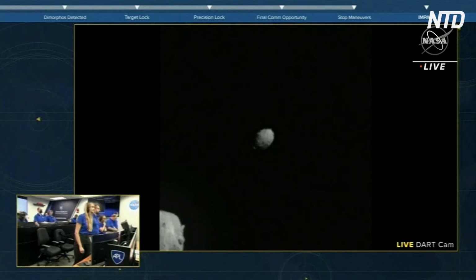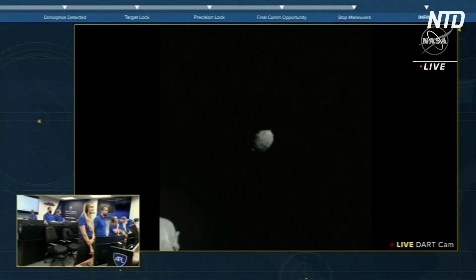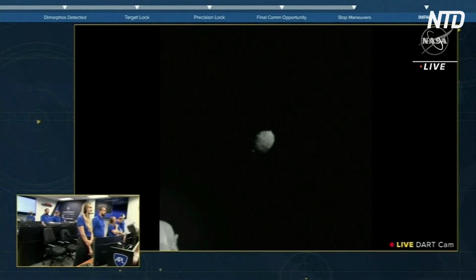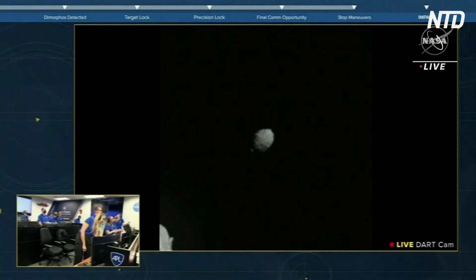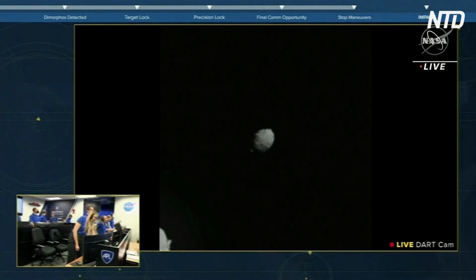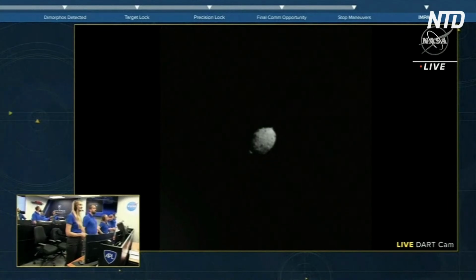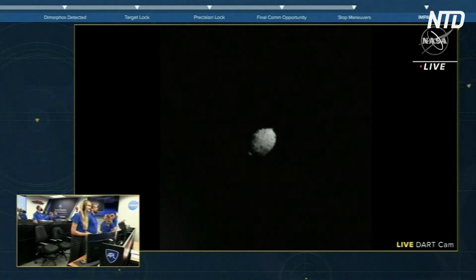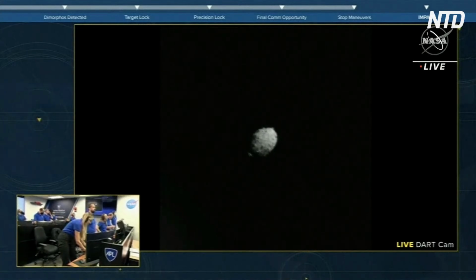Right. Imagine we'll get that loss of signal, and then we'll hear from Elena Adams again, letting us know that we've been successful. I feel like that'll be a crystal clear signal. I think so. I think we're starting to see more resolution. In fact, look at that. Didymos has even gone out of the view. We're now just seeing Dimorphos. This is remarkable stuff.